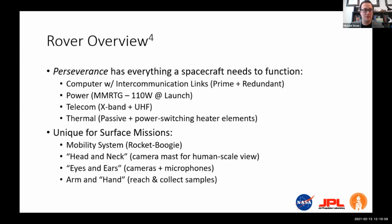Some things that are unique to rover surface missions. One is the mobility system. So not the rocket bogie, that's actually supposed to be the rocker bogie. That was a technology demonstrator that was sent with the Mars Pathfinder mission in 1997 to demonstrate planetary mobility systems. And it is the same type of mobility system that we use on rovers today. So it's a very reliable system. It works very well, and it allows us to basically drive over uneven terrains that we really can't see underneath us.